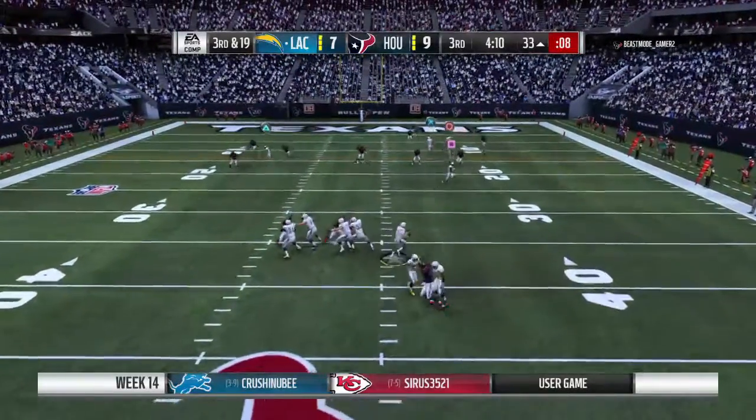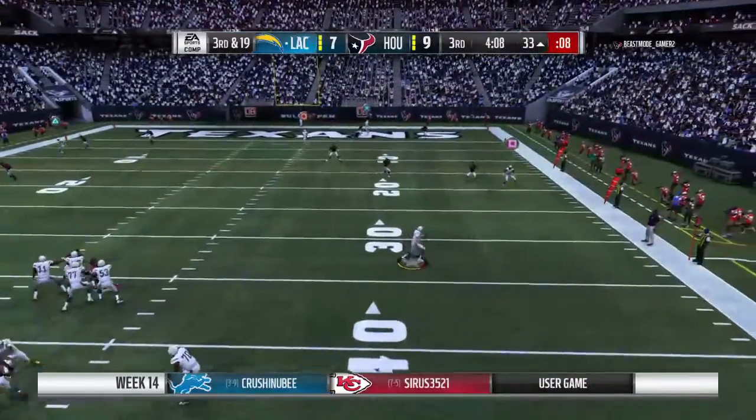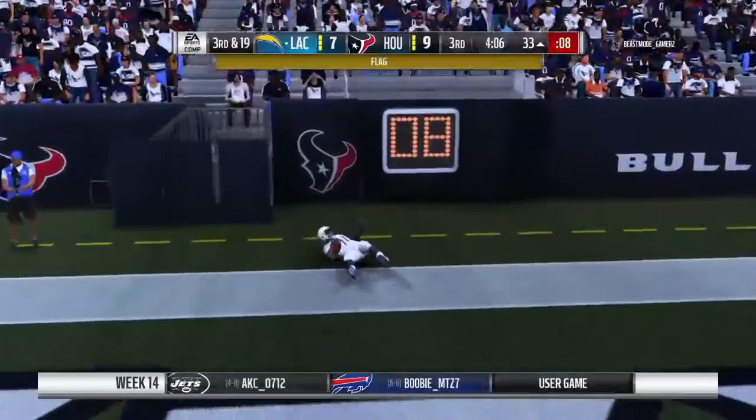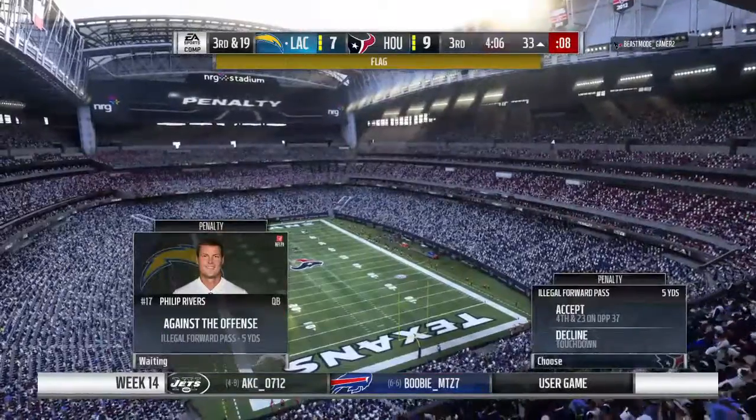Operating from the gun. Rivers flushed out right. He's going to run, but he's got a long way to go. And this is caught. For the moment, it's a touchdown, but multiple flags down, so let's sort this out. Would have put him in the lead, but hold that thought.